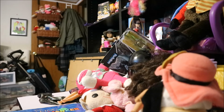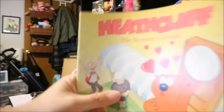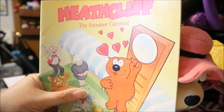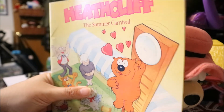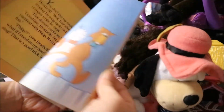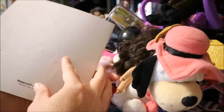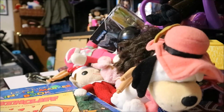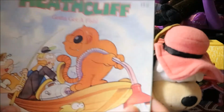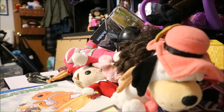And then I got a couple of books. I really, really loved this show, Heathcliff, growing up. It was one of my favorite shows. I want to say it was on Nickelodeon? I can't remember because I watched so much Disney and Nickelodeon back then. And so cute. So there's Heathcliff, the Summer Carnival. And then we had Heathcliff, Gotta Get a Fish. And somebody did write in some portions of them, I think. That's alright. I like it because I love Heathcliff so much.